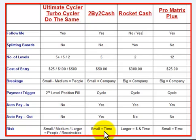With the 2By2Cash system, it's a very small risk at $50, and the risk would be your time devoted to promoting the program. If you're not having success with the program, technically you could spend time working on this, thinking about it, and it never takes off for you because you're not doing the right things. And so, time is money, so there's a risk there.